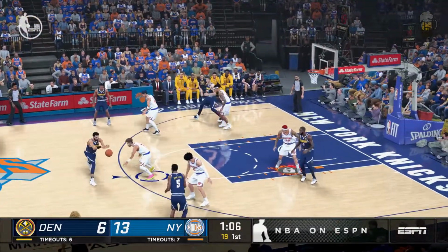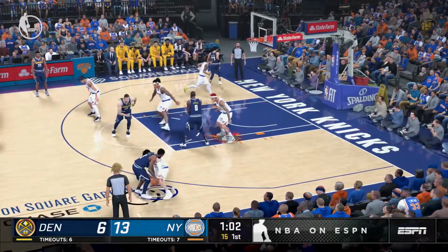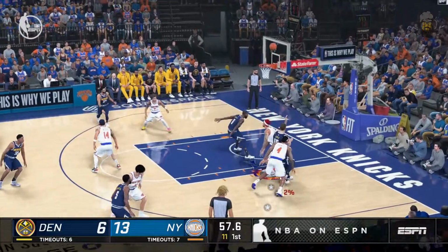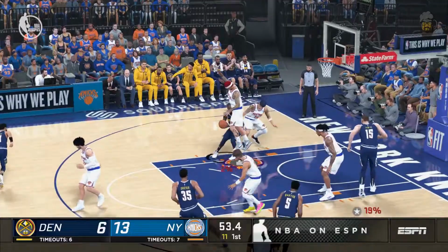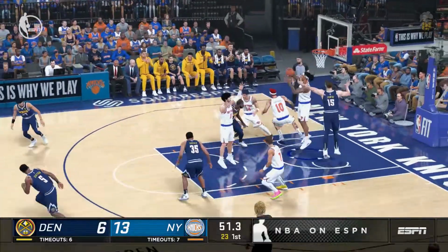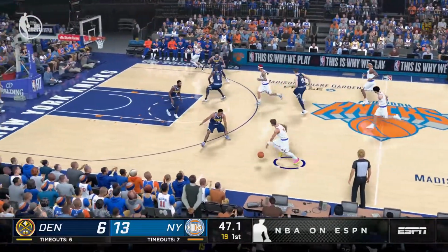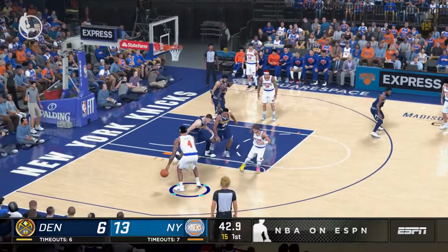Now here's Murray. He's guarded closely. Barton surveying the floor. Green in the post. It's not going to go for him. Now the Knicks take it the other way. 44 seconds left to play here in the first.